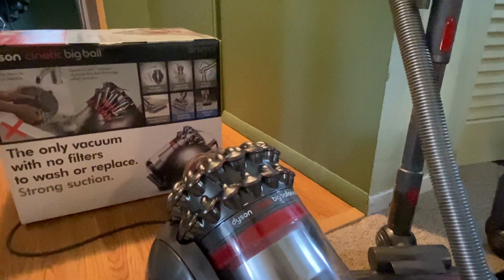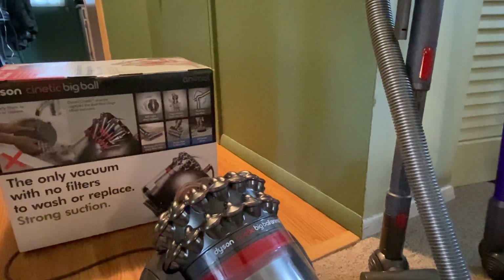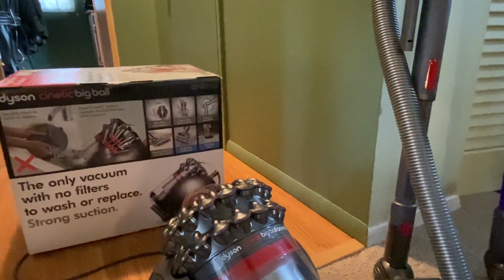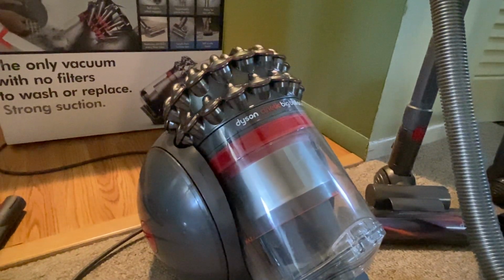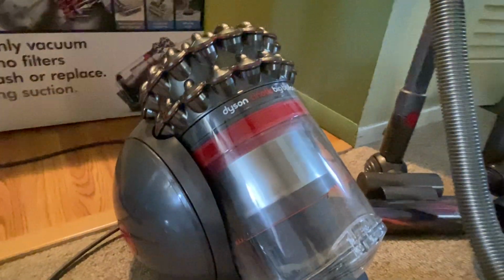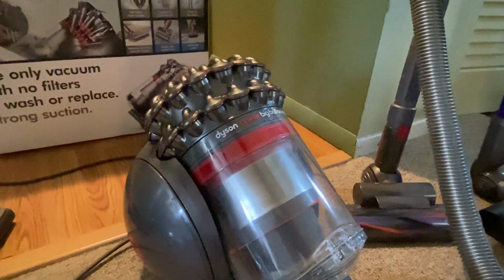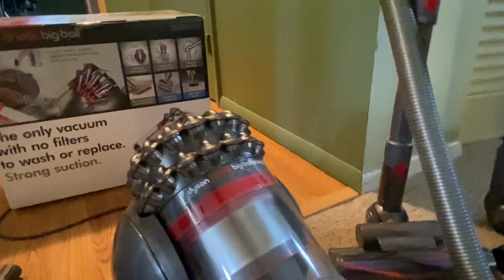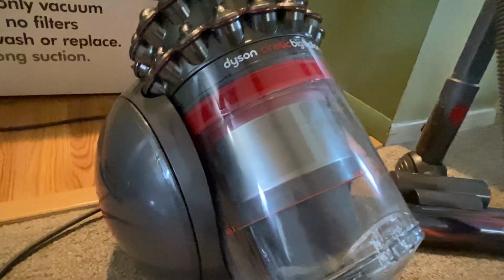So what else can I tell you about this machine? As you know, the animal is definitely designed for pets, but for anyone that has allergies, it will really do an amazing job. There is no filter. There is no filter. So you just have to take this guy out and empty it, which is really nice. The bin is large. Unlike some of the handheld vacuums, the bin is actually large, so it'll hold a lot of dirt, which is really good.